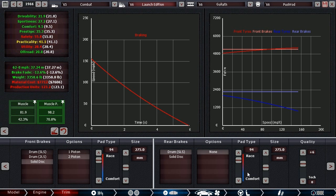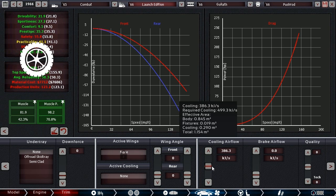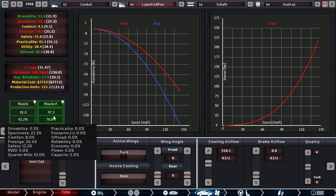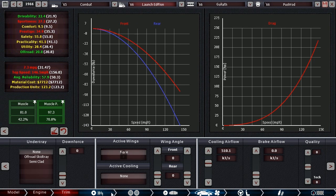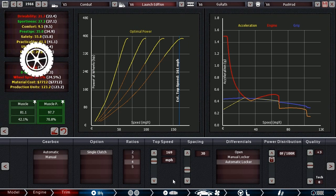We don't want this to kill everybody that gets into it. Now, this is going to hurt us a little bit because we do need to put more cooling airflow for that giant engine. 510 should do it. Yeah, so it did bring that down a little bit because it slowed our top speed down. No huge loss there. And look at that, I could probably actually... Yeah, bring that down just a hair. Back up to 98. Everything's great. 6.90 to 60. That is primarily due to wheel spin.